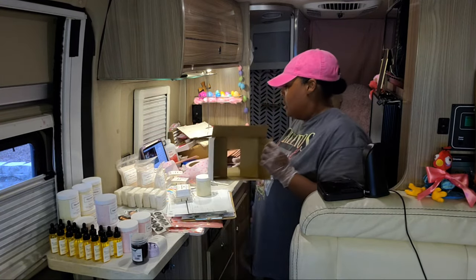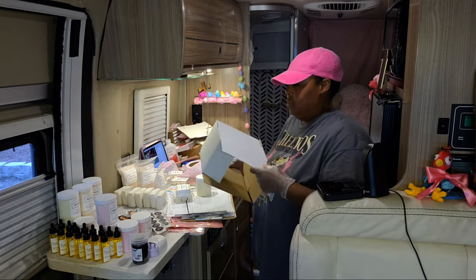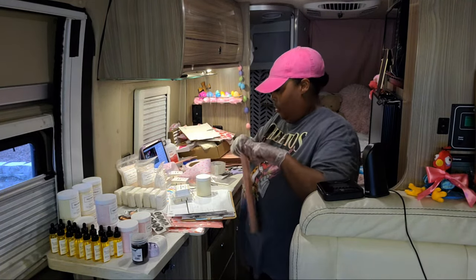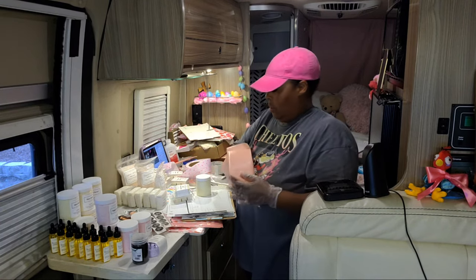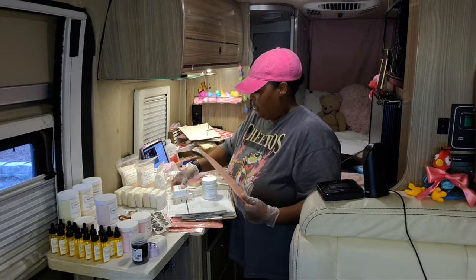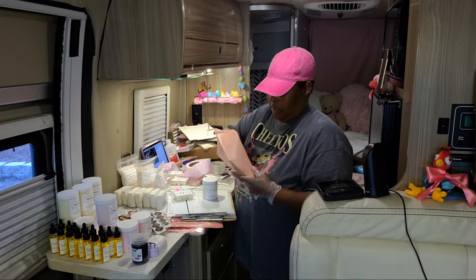I think this box is too big. So, I'm going to give you a pretty bubble mailer. Actually, I want to put the soap in first. Soap.